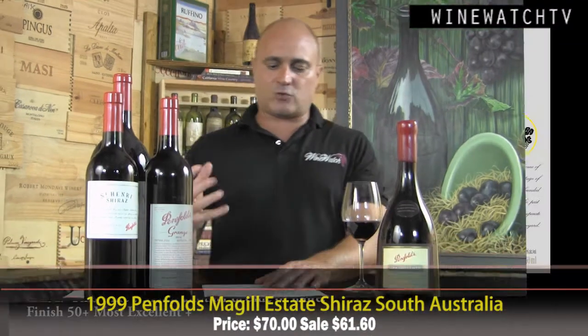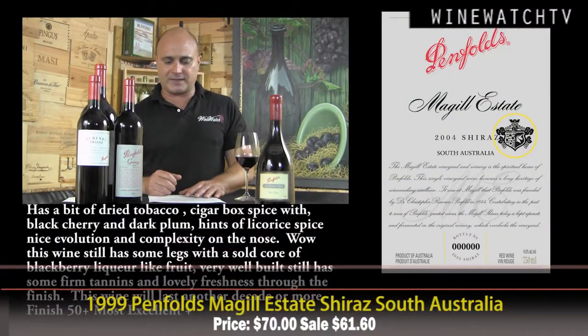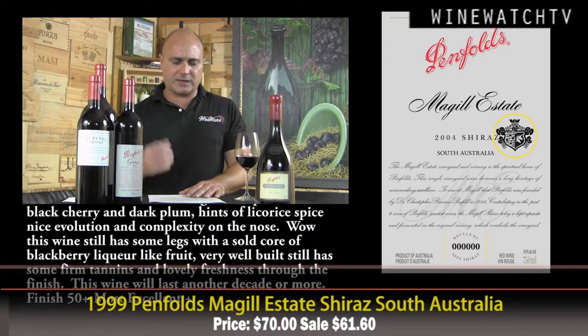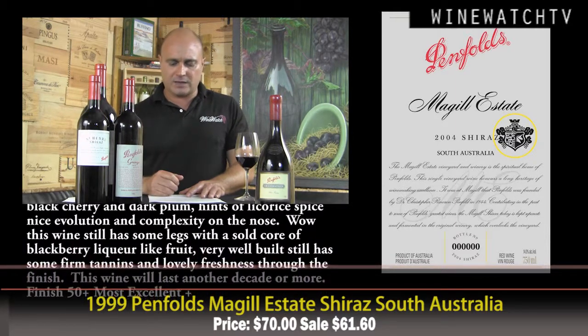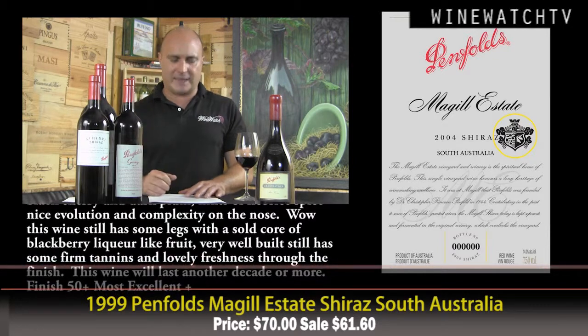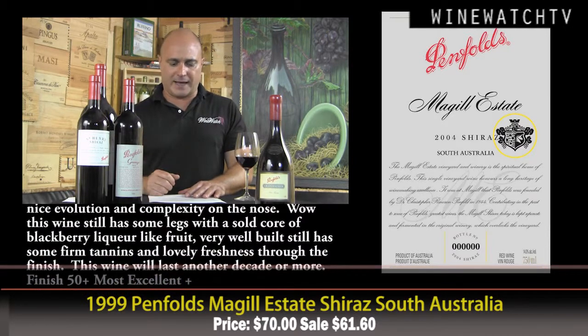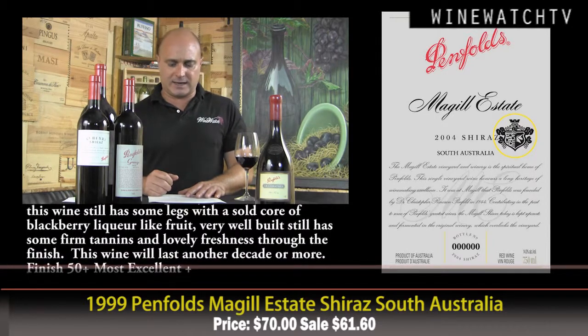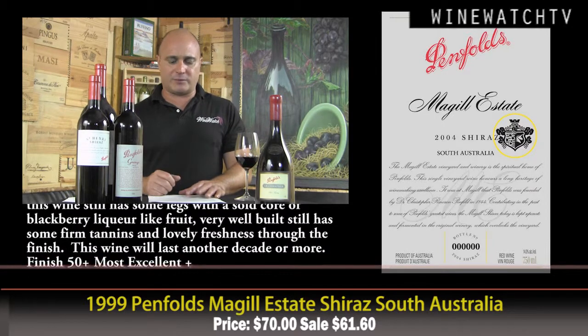Bit of dried tobacco, cigar box spice in this 99, but showing still wonderful fruit. Black cherry, dark plum, hints of licorice spice. Nice evolution in this wine, but wow, still really has some legs. This wine's got a solid core of blackberry fruit and really well built, some firm tannins still at the end, and lovely freshness. This wine could go another decade or more.